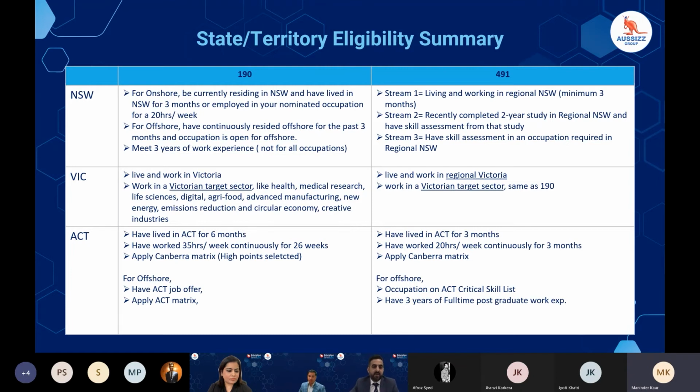Next is Victoria. Again, for 190, the requirement is that you need to be living and working in Victoria. So only applicants who are in Victoria can apply for the Victorian state nomination.